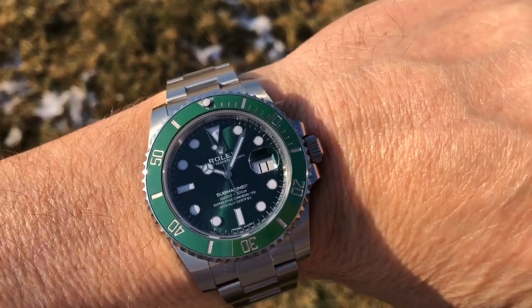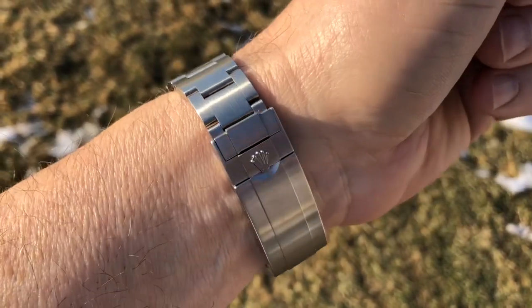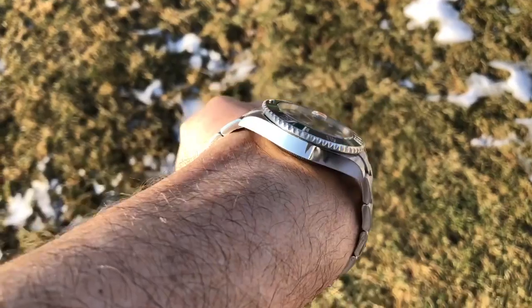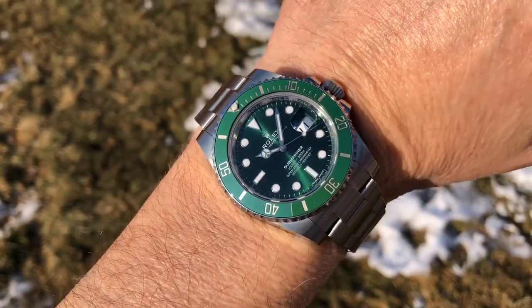The dial and bezel of this Hulk are very polarizing. Some people don't like it, but I think it's completely mesmerizing, particularly when you get into strong sunlight like this, right? So if you're on the beach, boy, it's going to be flashing and showing in full glory. But honestly, if you're under fluorescent lights in an office situation, I don't think it's going to stand out that much. It's going to look close to the black one.